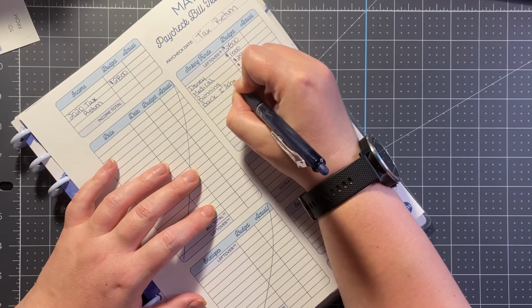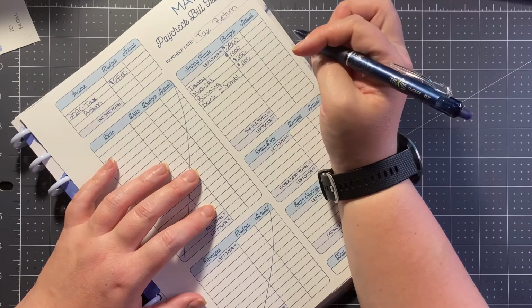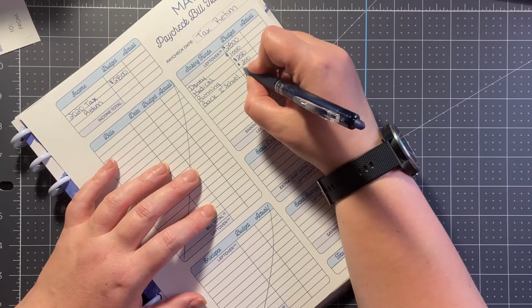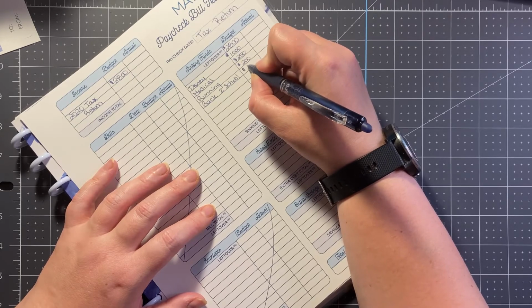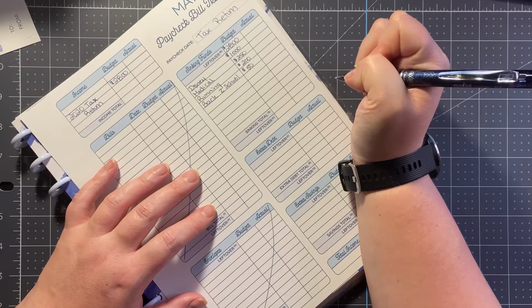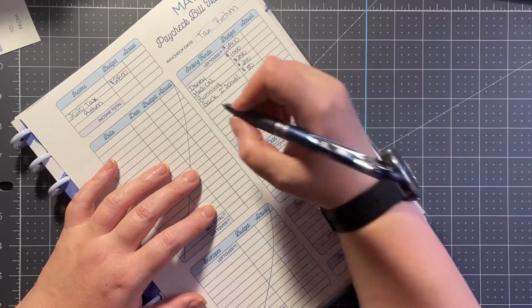And it is my daughter's first year in school. We have two girls. My boyfriend has a 10-year-old and I have a 4-year-old, and she will be turning 5 in June. So she starts her first year of school in September. So we are excited about that. But along with school comes school supplies and new clothes. So I'm going to start funding that.